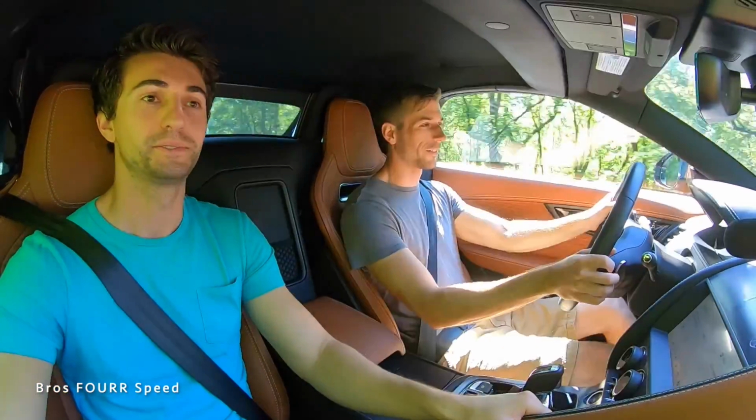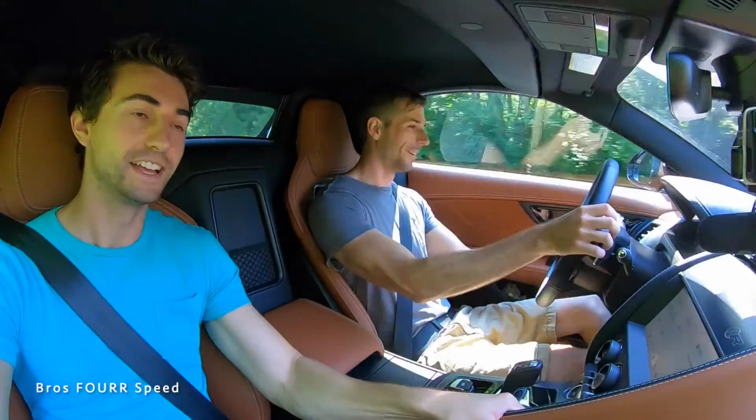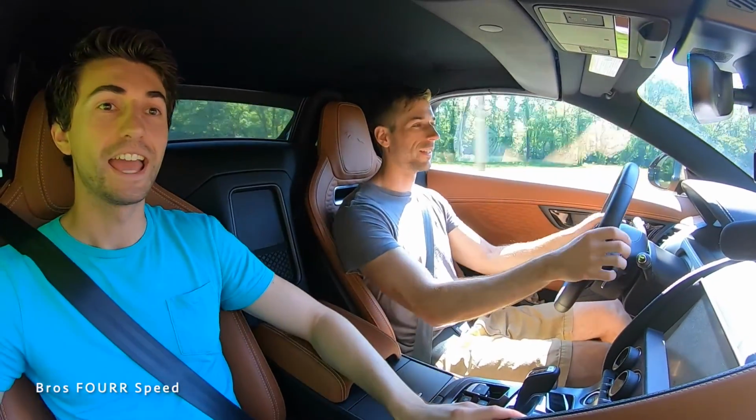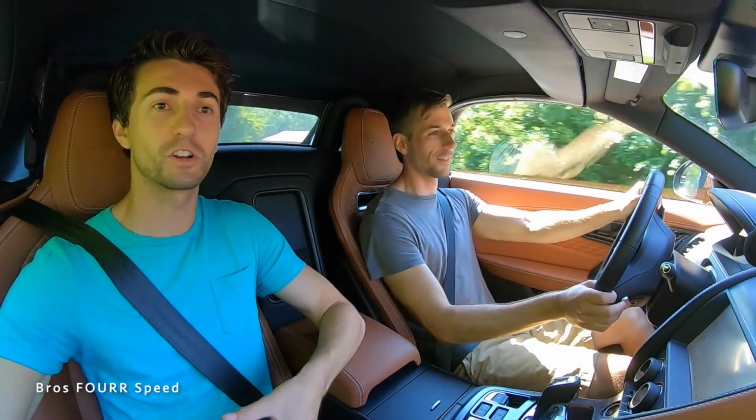And even around turns, the all-wheel drive really does help. I like that a lot. And I love both grab handles as a passenger. It's a really solid passenger seat, which is cool to see. It's one of the more confident passenger cars that we've been in.